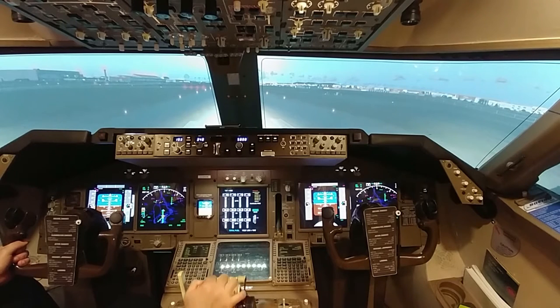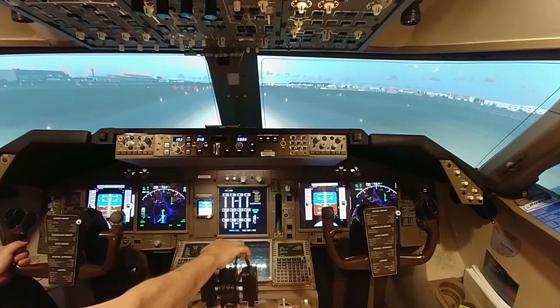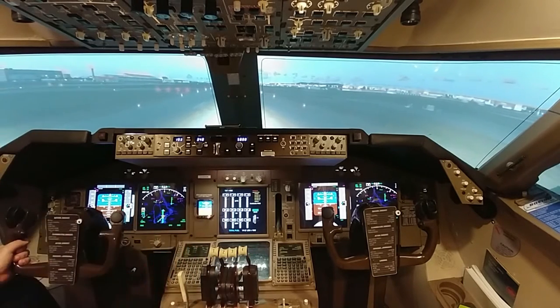So we go about 40% thrust. Then we go forward. We engage auto throttle, and as you can see, it went by itself right there.